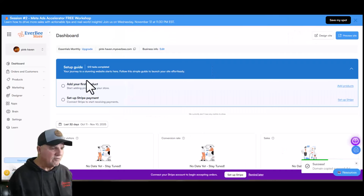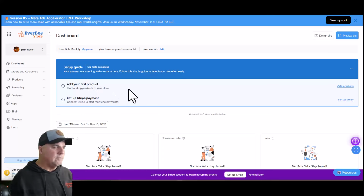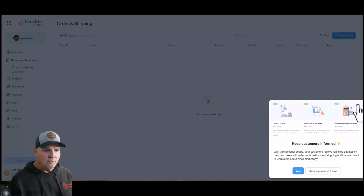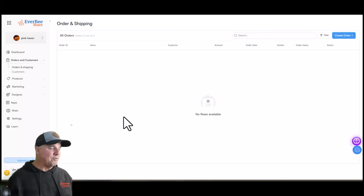So when we get into EverBee, this thing has everything that you need to scale a website or an e-commerce store very quickly. So your orders come in, you can see your customers. Now remember, with Etsy or Amazon, you don't get the customer data. They do not want you to remarket to their customers. That's why you receive products from Amazon and they have like order directly through us and get 10% off, because they want to capture your information.